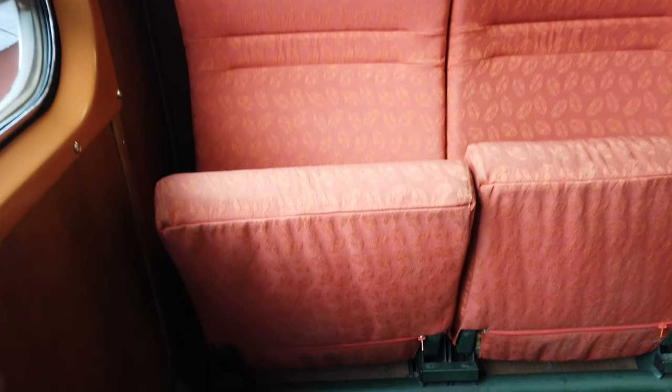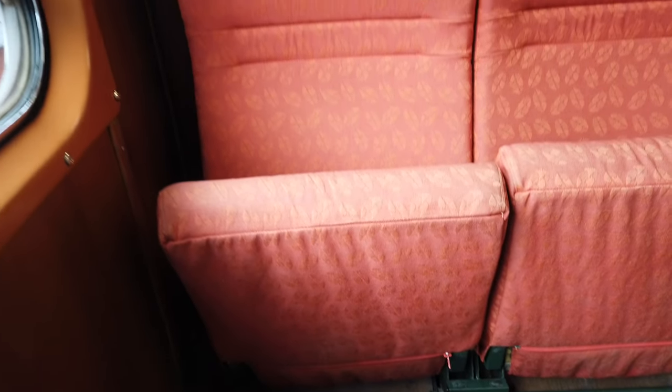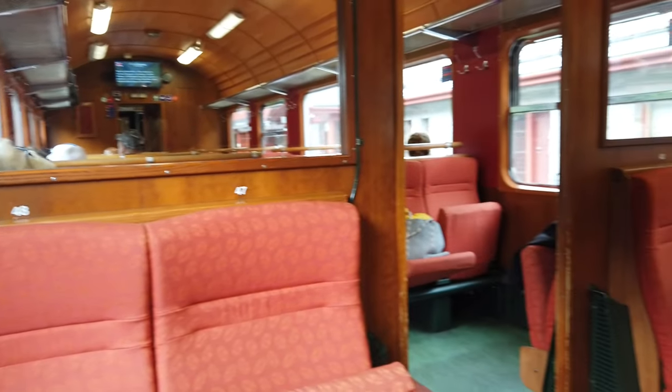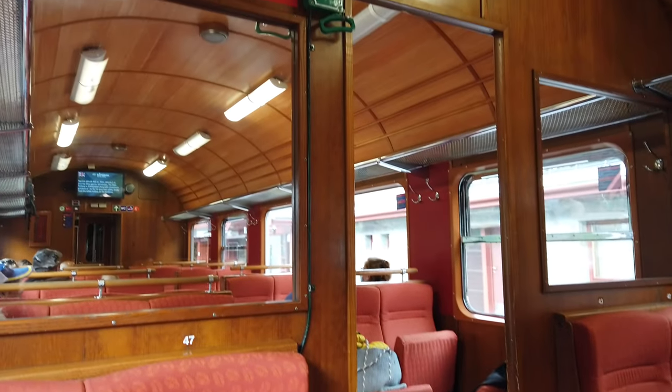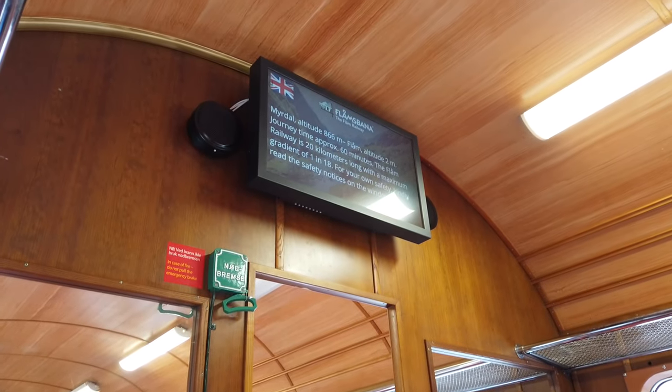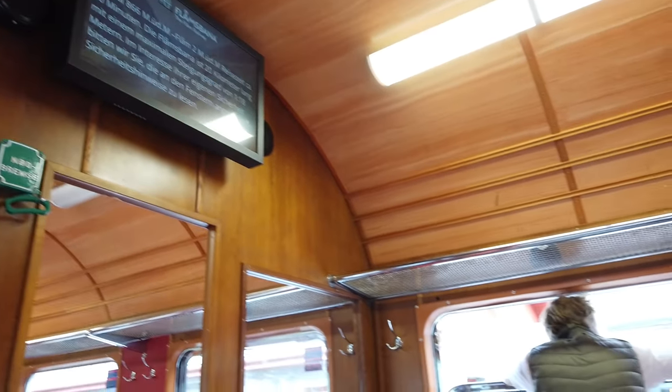The train is very basic but has everything you will need on a trip like this. A good thing in these old coaches is that you can open the window to take pictures or film. They give you information about everything that is worth seeing in different languages on the train.